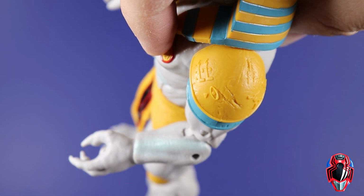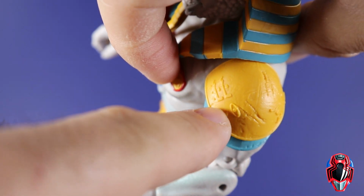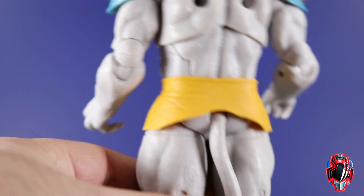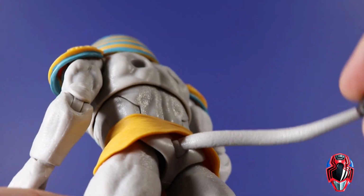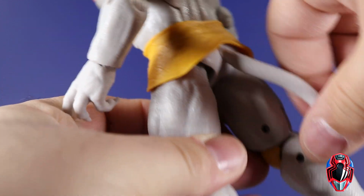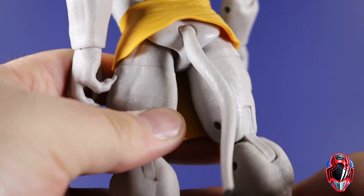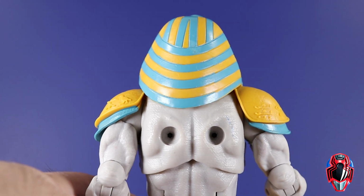Shoulder pads look good with some nice texture to it. We actually get some cuts in there, and I guess these hieroglyphics. So that is really cool. And then one thing, his tail is articulated. It's on a ball joint. How cool is that? So we can get that tail into all kinds of different poses and sticking out however you guys want to do it. So that is really cool. It's something that I didn't even think about, wasn't really expecting.